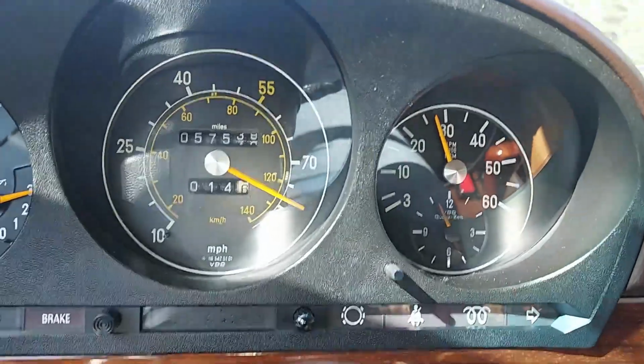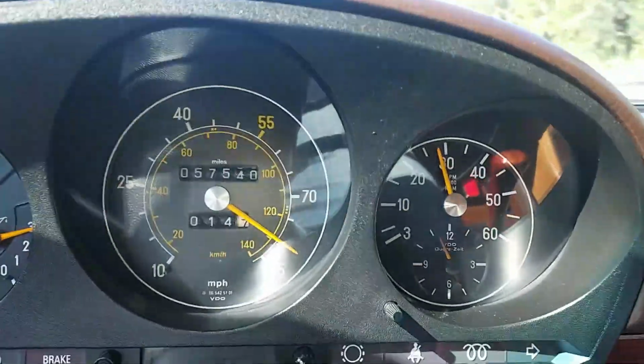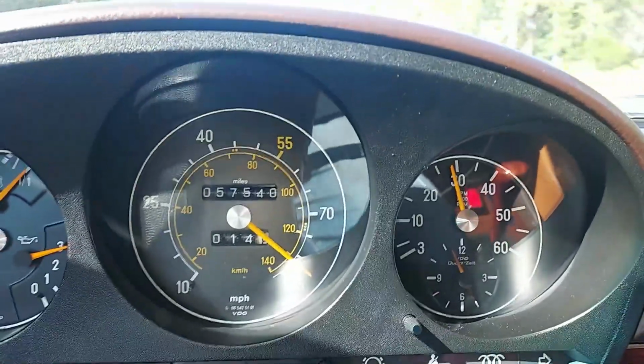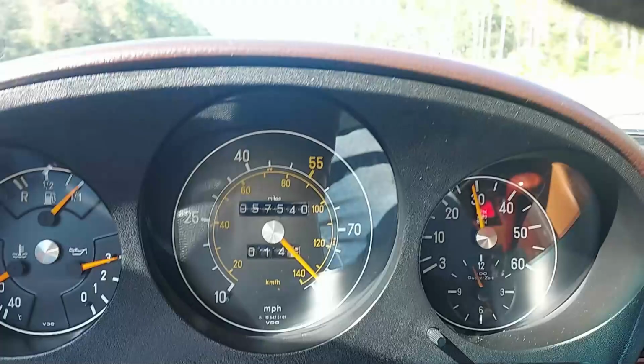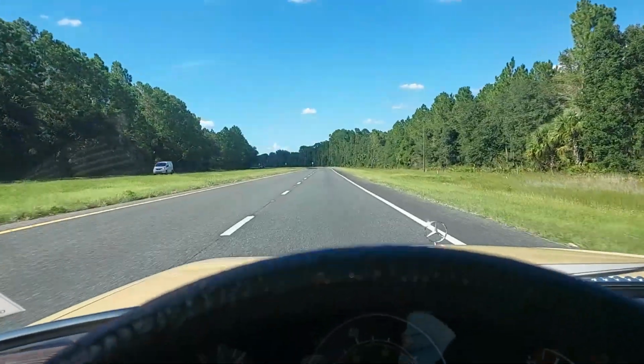Look at that. There we go. We're about, I guess, 80 miles an hour at 2,900 RPMs. There we go, 85 at right about 3,000. This thing is a road warrior, and it is so smooth.